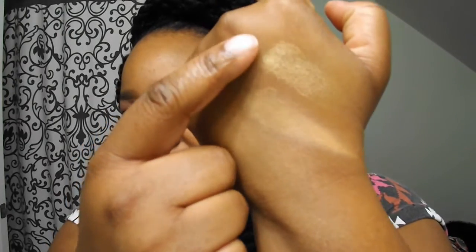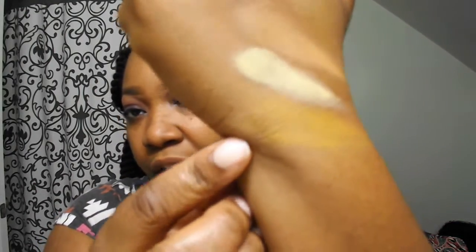As you can see, this one is shimmery and this one is not. It's just flat. I'm doing horrible swatches on my hand, just as a heads up, so you know. Looks kind of messy. I should have planned this a little bit better, but hey, we're just going with it. Alright, so that's a noticeable comparison.